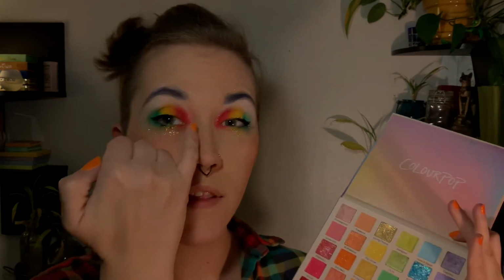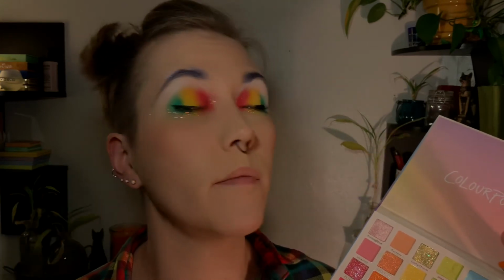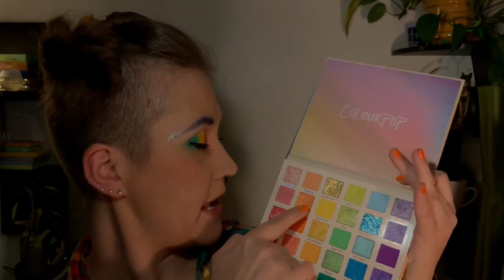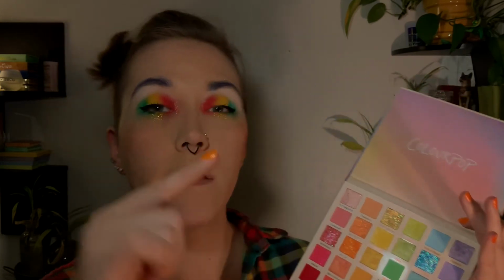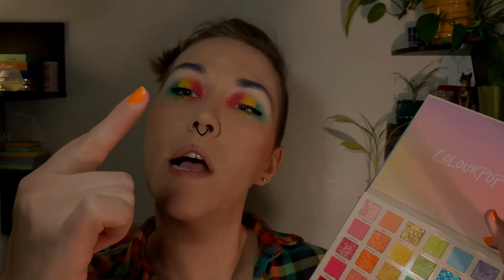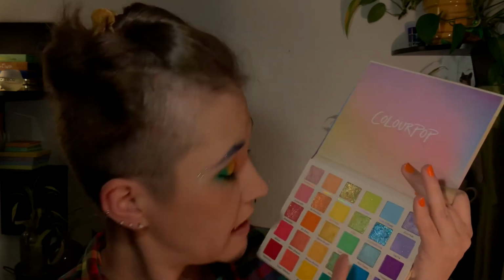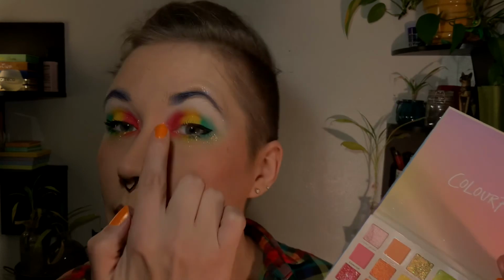Ooh, see? Okay, so that definitely has more orange shimmer to it, but because it's on top of the red, it almost looks like a pinky orange. All right, so that is So Precious, and it is a warm orange, yellow to green shifting glitter. Maybe it's all one size. I think that one actually might all be one size.